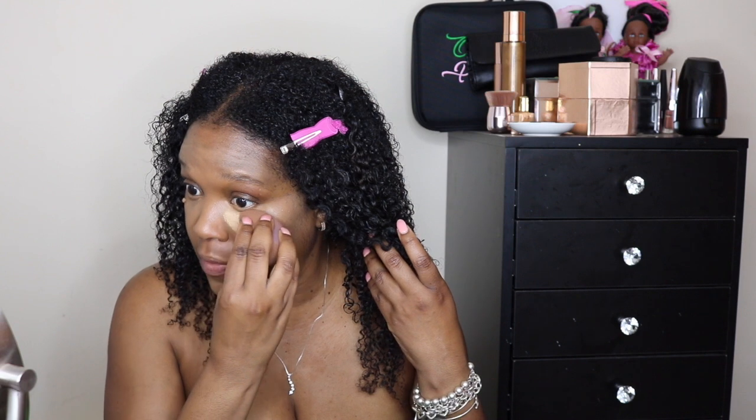And what I love about this concealer is that it is very creamy. After I put that on, I wait a little bit, and then I go in with the highlight shade, and I use 370 for that. So now I'm using the Fenty Beauty powder, and this is in Honey.